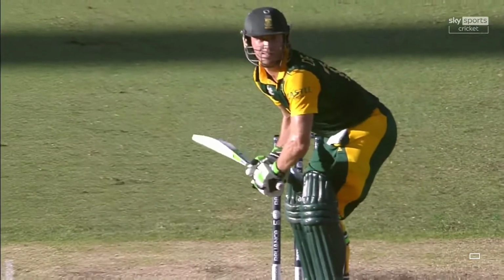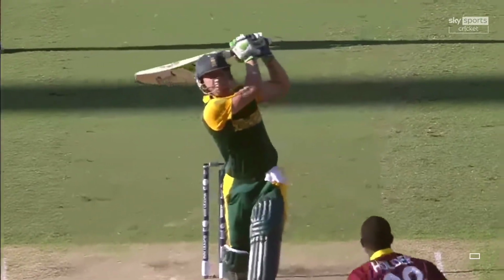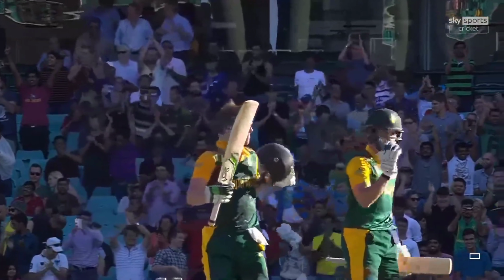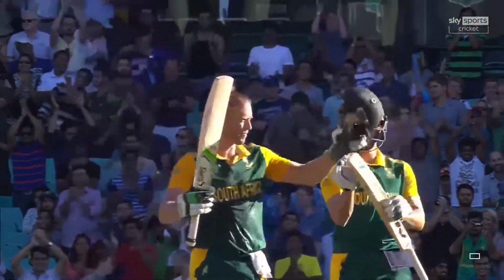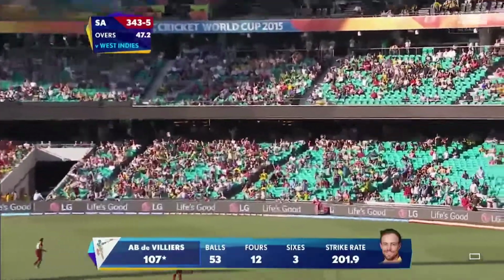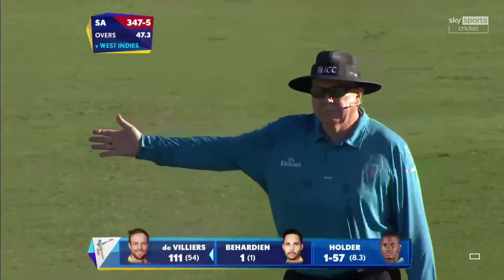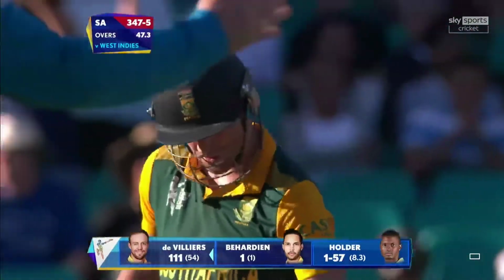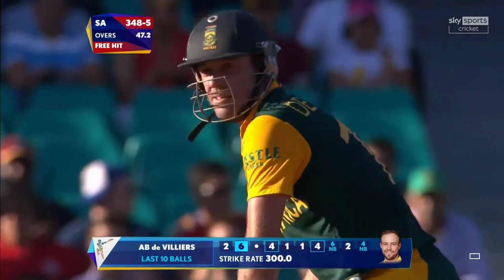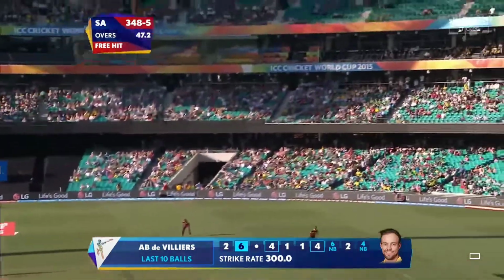Just superb. Look at the shot again. In his arc and straight over mid-on. He just held his pose like a golfer. He taps his chest. No, AB. And it's another no ball call. It's another free hit. We have carnage and chaos all at the same time. I don't know, because he knows Holder wants to bowl full and wide of off stump. He's going over there. He's going to where the ball will be. Oh my goodness.